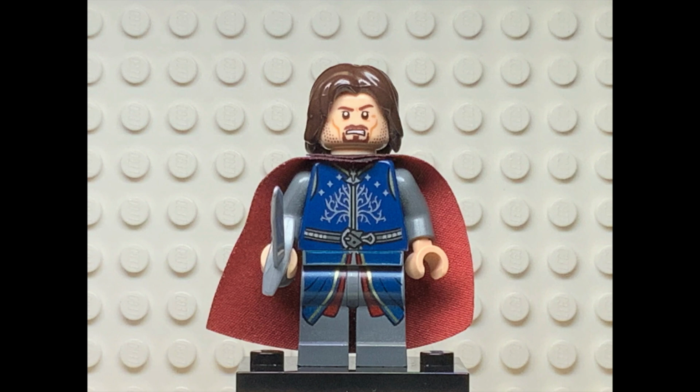Again, we talked about how these are some of the peak minifigures of the decade, but they really went all out with the double-sided cape. They did not have to do that. They could have had a black cape and called it a day. No, they printed half of it, and that red really goes well with the under red that he has.